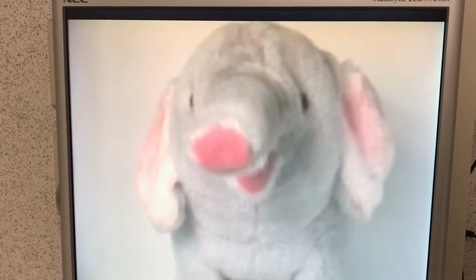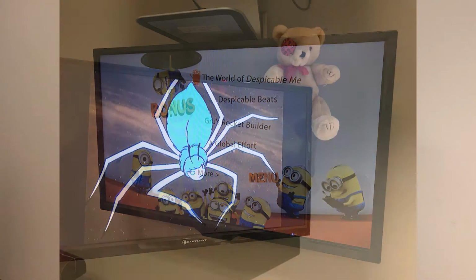And then we also have a television where we just show movies so that we can get the children to stare across the room so that we can obtain the measurements we need.